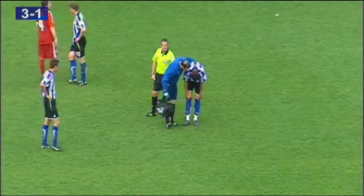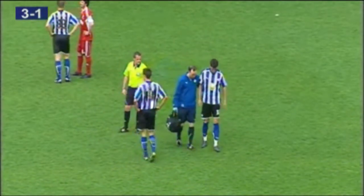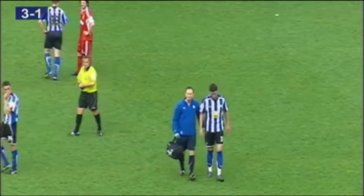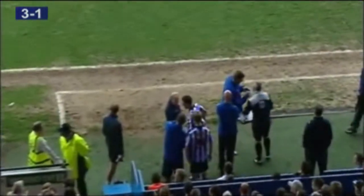We're going to see Tommy Miller as well, because Miller's just come forward. It looks to me like Medine will come off. Yeah, he is. He's coming off very slowly. So I wonder if he's just pulled something. Yeah, I suggest he's maybe done his hamstring there. He's certainly coming off very slowly, whatever the problem is.